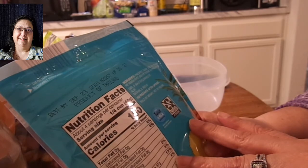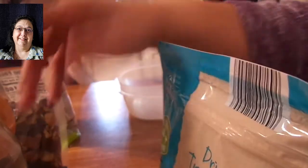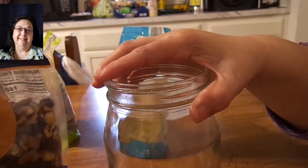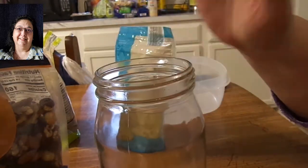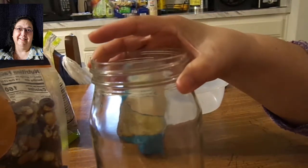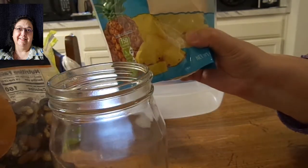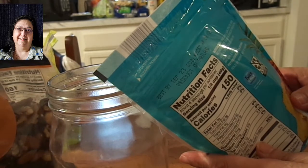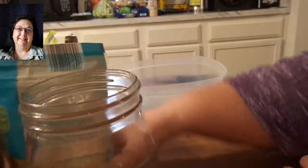I've never refrigerated it. I was just keeping it in my sealed mason jar. This is not really a mason jar, but because this is trail mix, I guarantee you it's not going to last a week. Trail mix just does not last that long with me. Maybe 2 weeks, but not even that long. So I think I'm going to be good to go, because I've been buying this same brand of pineapple for like 4 or 5 years now, and I've never refrigerated it. But I just noticed it says refrigerate after opening. Okay, well, we'll see. And then I'm going to add that in there.